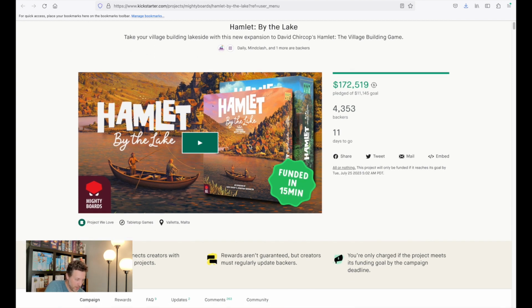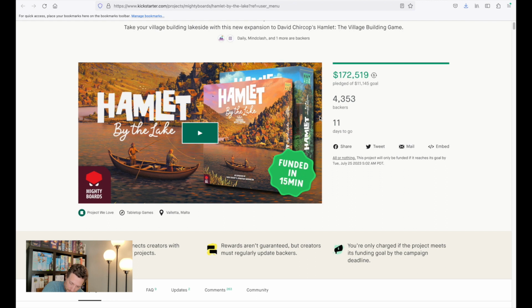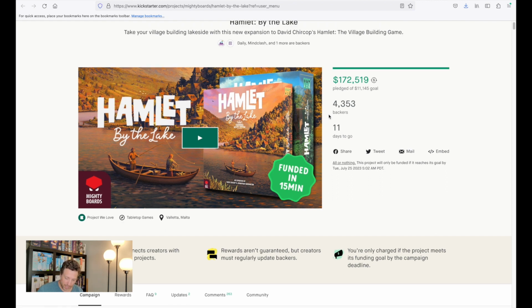All right, so this is Hamlet by the Lake. This one is a tile placement game. It's not polyominoes though. The pieces are kind of random. You'll see when we take a look at the video and scroll through the campaign. The tiles that you're using are variable and they're not polyominoes.